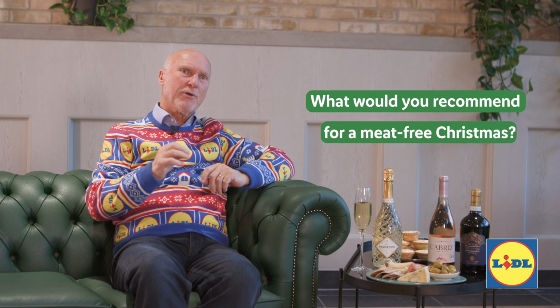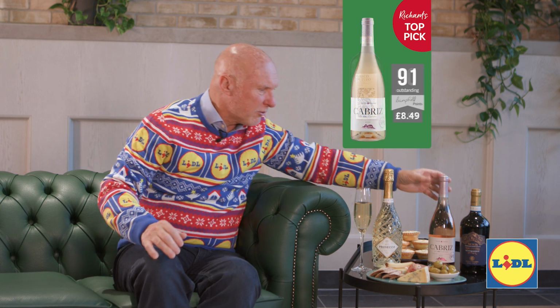So for a white, I would go for the Greco di Tufo from Italy, a lovely, really refined dry white. For the rosé, without question, the Cabriz rosé from Portugal, incredibly versatile as a wine, and it will go with a range of different dishes. For the red, possibly a little bit harder, because I'm looking for a red which is not too heavy, but still has enough depth of flavour to stand up to the trimmings and some of the stronger flavours that you might find in Christmas dishes. So for the red, I'd go for the Rioja Reserva, would probably be my first choice. And I think with those 3, you'd have all tastes covered.